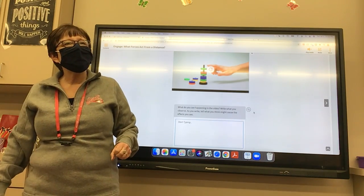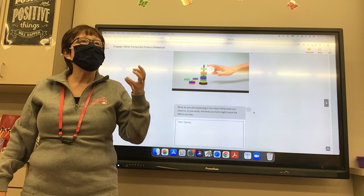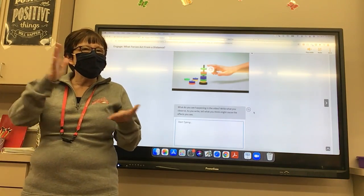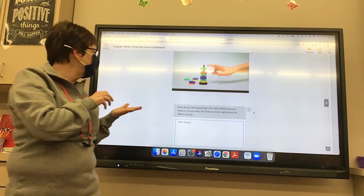Logan. There's a force between the magnets. That's pushing them up. Now, if I took those magnets and I forced them together, would they stay stuck together, do you think? No. They're not going to stay stuck together.